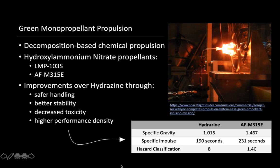Instead, one of NASA's key technologies focuses on alternatives to hydrazine, which mainly include 2 hydroxyl ammonium nitrate candidates, LMP-103S and AFM-315E. Both propellants were considered during the design of the Lunar Flashlight system, and ultimately we chose to use AFM-315E, which, compared to hydrazine, provides safer handling, improves stability through storage and environmental exposure, decreased toxicity in the case of contact or firing of the monoprop thrusters, and it even has a competitive performance density over hydrazine, as seen in the table below.